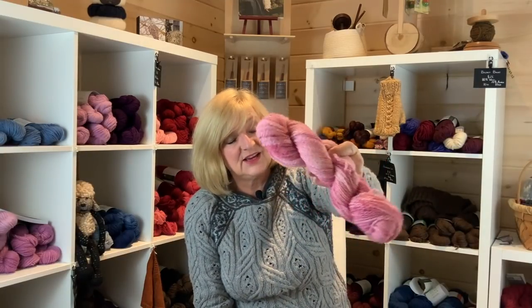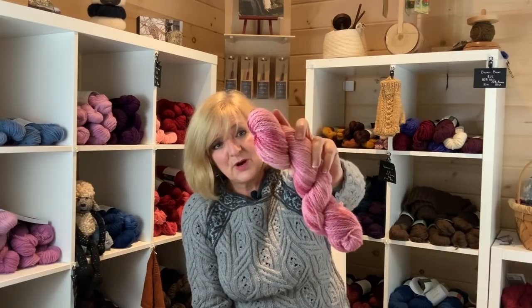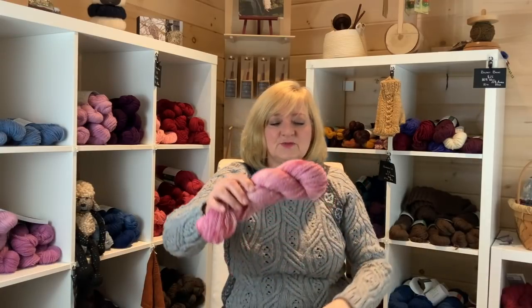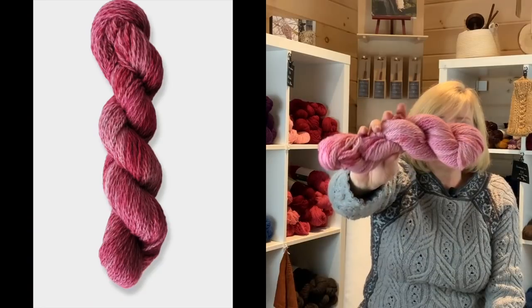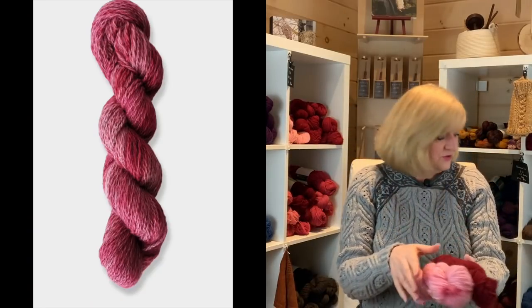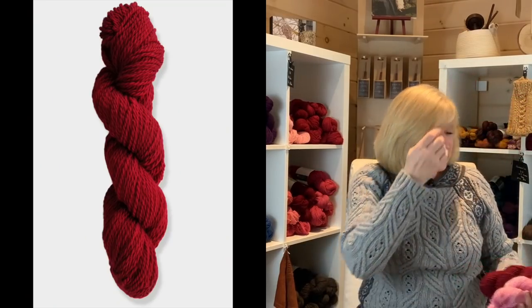This is actually worsted, but this is called Rose Petals, and it's actually rhubarb with rosy cheeks on this variegation. But what we're going to do is alter that and use the cranberry instead of the rhubarb, so that we have a little bit deeper, and so these two will go together. So you'll have that. And we're also going to do heath.